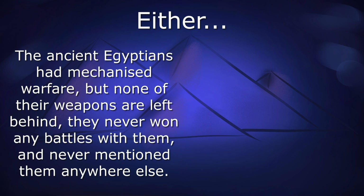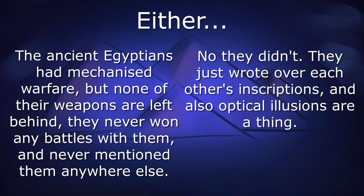The first hypothesis is that the ancient Egyptians had tanks and submarines and helicopters, but mentioned them only once and only here, and these technologies were of literally no use against any of their enemies. The other hypothesis is that common and well-known hieroglyphs are carved on top of each other, which was a fairly common practice, particularly with the glory hog pharaohs of the New Kingdom.